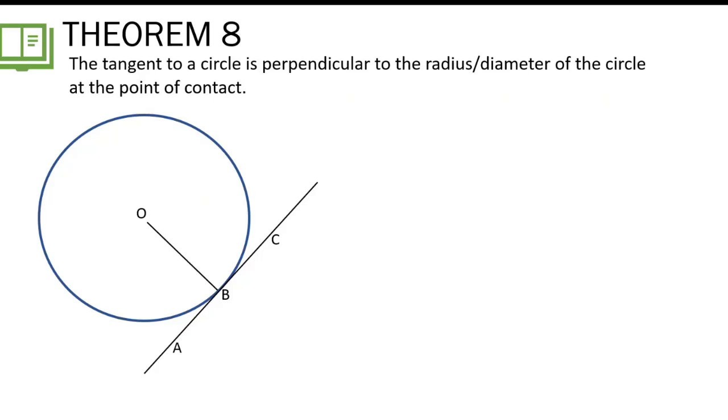Your tangent touching your radius is also a popular theorem. It will always be 90. This one's easy to spot. It's tan perpendicular to radius. Now be careful. You guys often confuse this with line from center theorem. And I'm going to talk about line from center theorem in a minute.